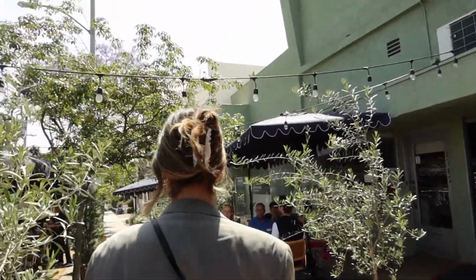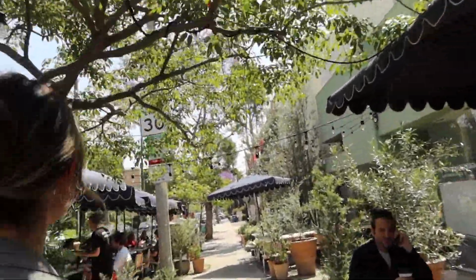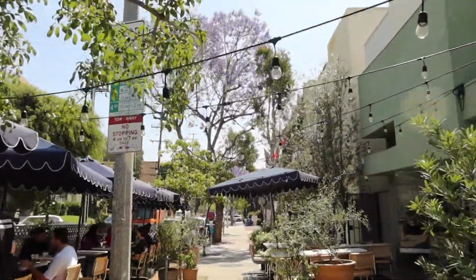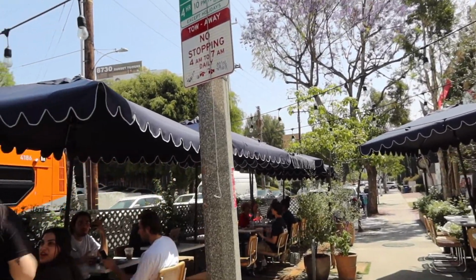Get out here. Okay, so do you just sit down anywhere that's open? Oh, okay, that's cool. I think that's reserved. Yeah, that's reserved. We can go right here. This is good.